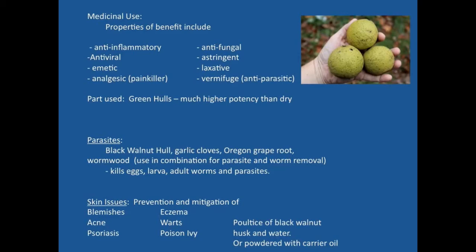So skin issues, prevention and mitigation of things like blemishes, so skin blemishes like eruptions of rashes and things like that, warts, eczema. So eczema and psoriasis can be benefited by it, but usually eczema and psoriasis are, in fact, most skin conditions are actually external manifestations of internal issues, particularly with the GI.